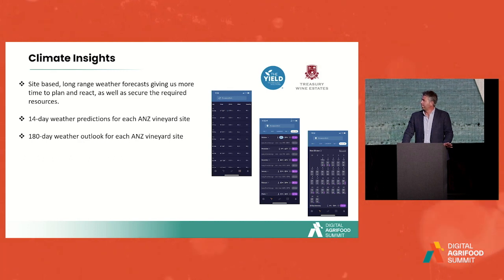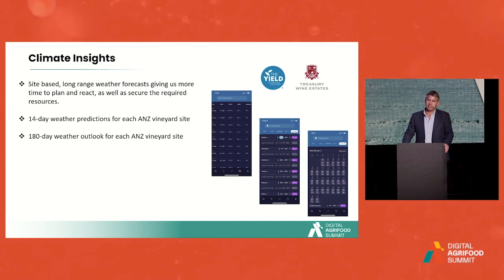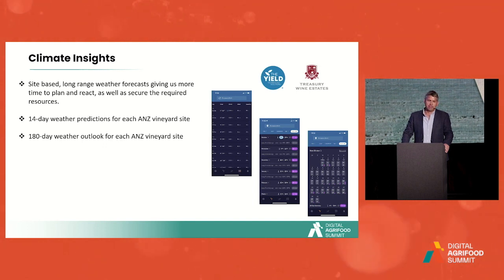And then the 180-day weather outlook for each of our sites is used in a couple of ways. One is enable our managers to be less conservative and react to the season, because it's data-based, not experience-based. An example was last year we had a cooler, wetter season than normal. We knew that. There were obviously the obvious climate drivers, but the 180 days showed us when it was going to be wetter than average, when it was going to be cooler, and as a result we modified yields because we knew that we couldn't carry heavy yields with a cooler year. Also we removed a lot of leaf, which in a hot year could result in sunburn, but managers actually did a lot of leaf plucking and a lot of practices that we wouldn't normally do.